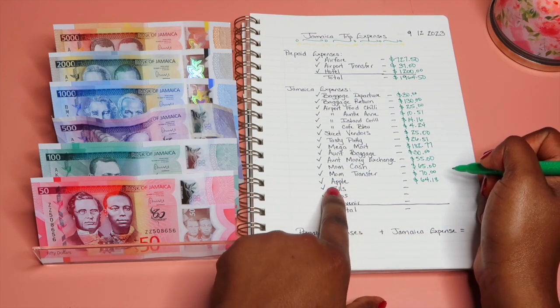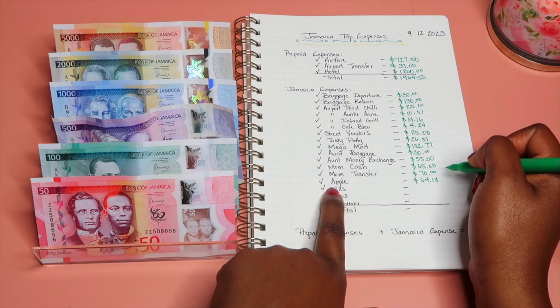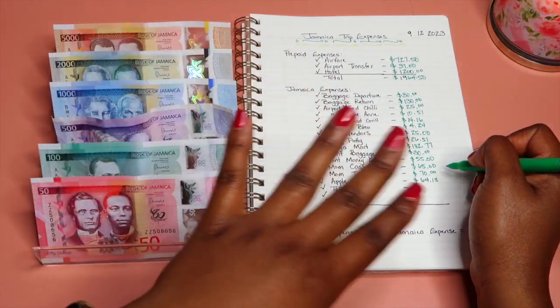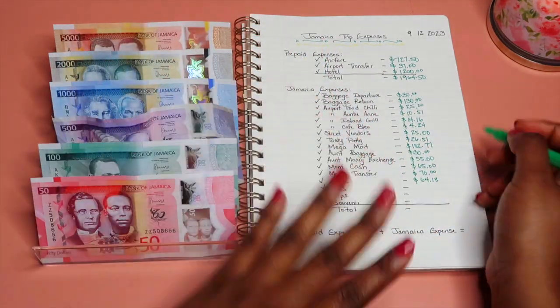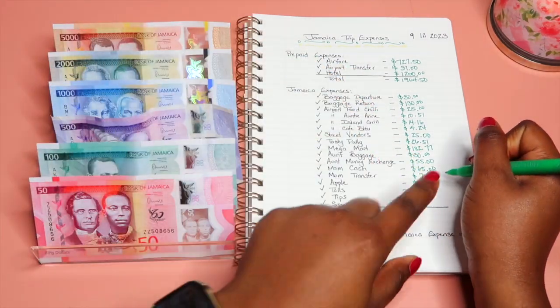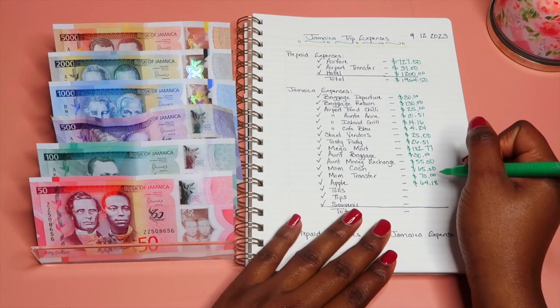So $64.18, as I was saying, for the miscellaneous Apple, because I wanted to read. I was on a leisure vacation, and what that means is that when we feel like going, we go. When we feel like we don't, we don't. Period. So on that vacation I was reading. So the $64.18 was miscellaneous Apple charges.